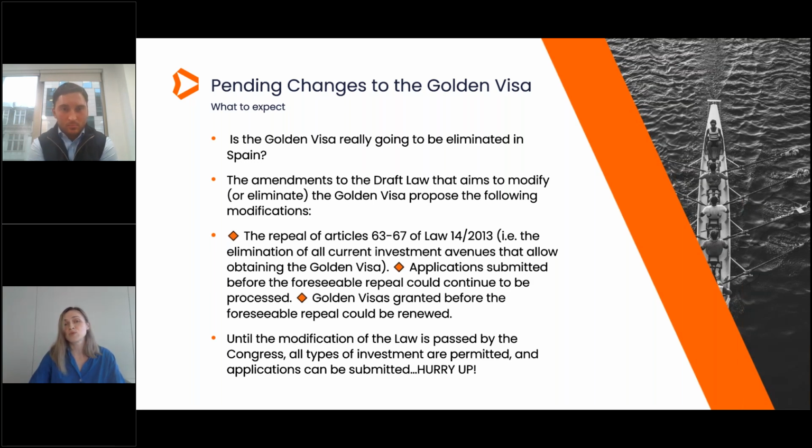When are we supposed to have these changes? There is no specific date, but we know that the project is already submitted to the Congress, and it depends a lot on the Congress schedule, and we expect that this may happen in December 2024 or in January 2025. So we recommend you hurry up if you would still like to take advantage of the golden visa process and obtain the residence permit based on the investment.